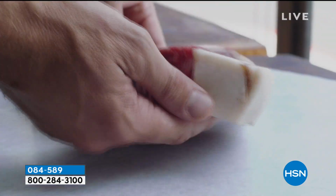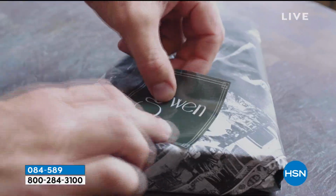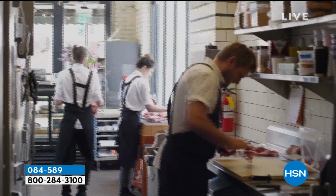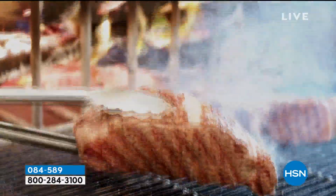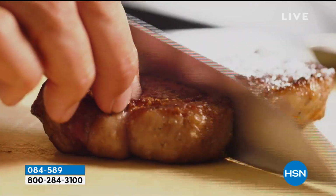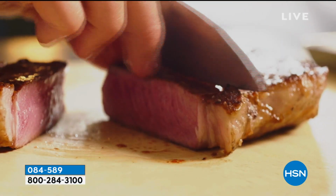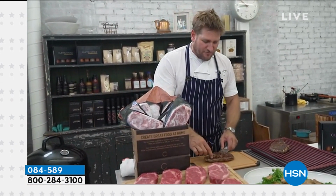Now, what we're talking about is grass-fed beef, no added hormones. Look at the size of these steaks. I mean, you're seeing my butcher shop right there, and the butcher's hard at work. What we do downstairs is we procure the best meats, and then we bring them to our customers. So we've teamed up with HSN, and you're going to get that perfect experience every single time.